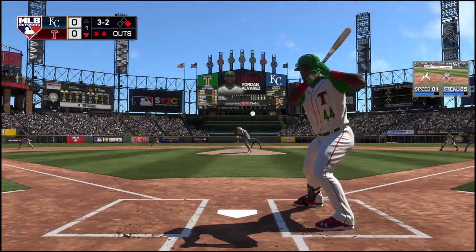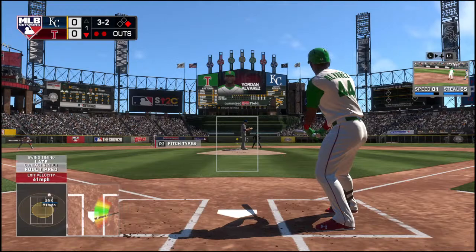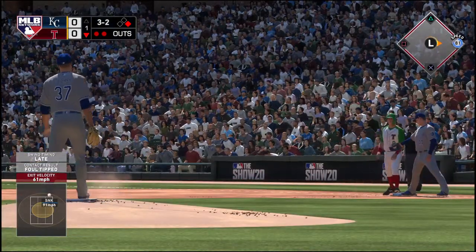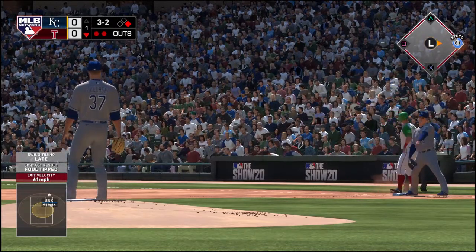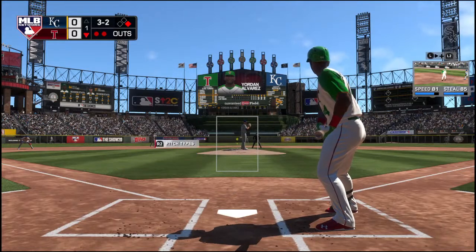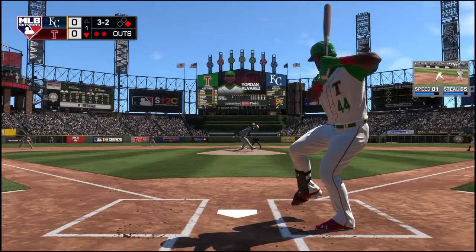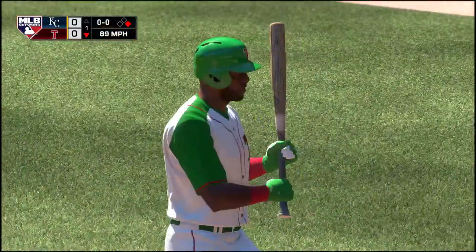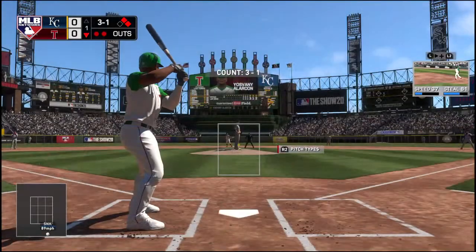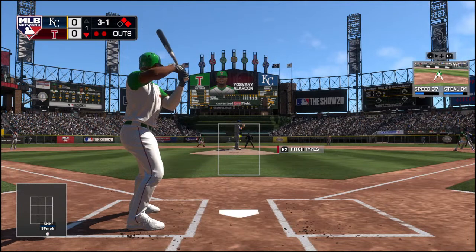3-2 pitch. Fouled off. 4 foul balls in this AB. Pitcher cannot find anywhere to go to put this guy away. And he'll get back in standing. The next 3-2. And that misses, ball 4, so it's first and second now with 2 out. Into the box, number 18. He's ready for his first AB here in this one.